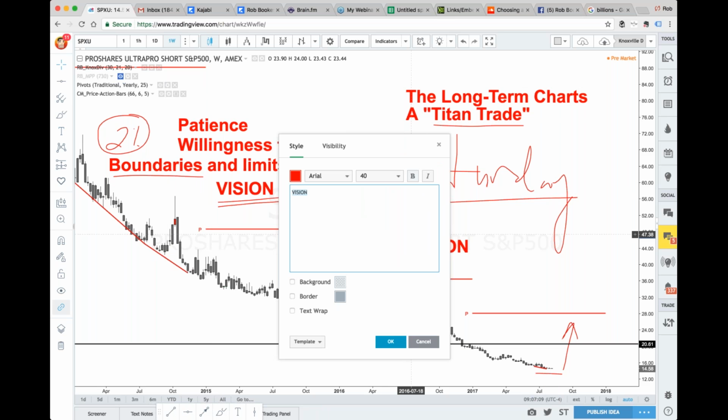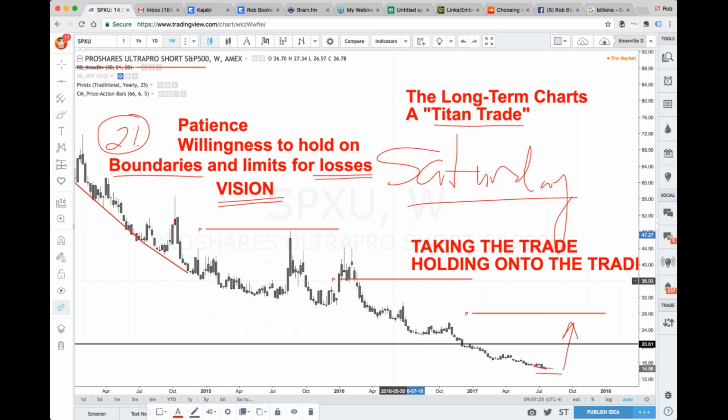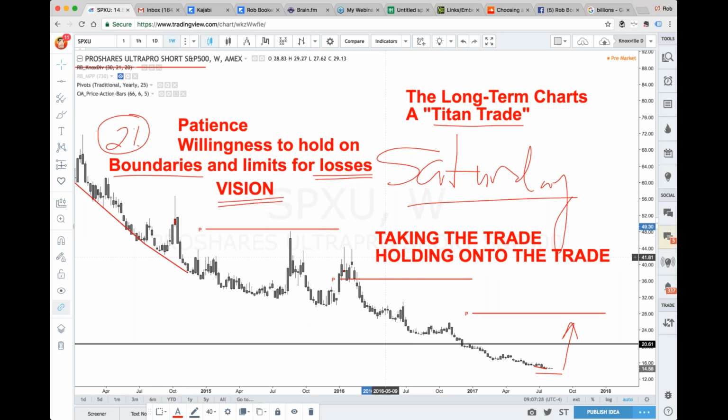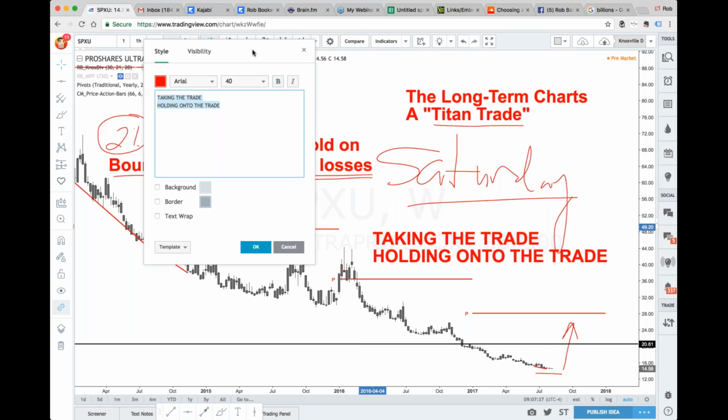Here's the visualization. Here's the thing that I can clearly picture in my mind. Taking the trade, which I did yesterday. I swiped up on that Robinhood account and I bought the SPXU, holding on to the trade. I can visualize myself. I can clearly see myself holding on to this trade. I can picture in my mind doing a webinar with you where we're still in this trade as it's rising. Now, just visualizing it isn't going to make it happen, but it's going to make it easier for me to hold on to this trade once it's winning, even though I'm tempted to close it.